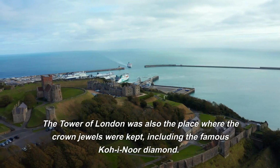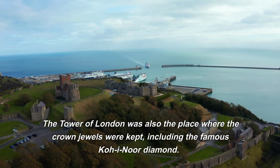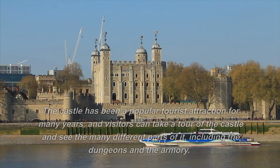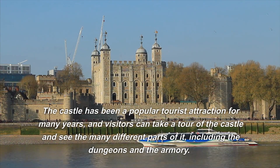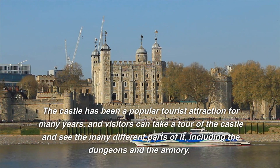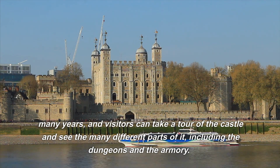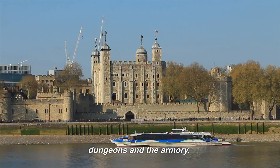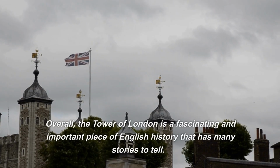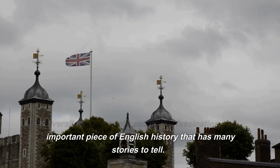The Tower of London was also the place where the crown jewels were kept, including the famous Koh-i-Noor diamond. The castle has been a popular tourist attraction for many years, and visitors can take a tour of the castle and see the many different parts of it, including the dungeons and the armory. Overall, the Tower of London is a fascinating and important piece of English history that has many stories to tell.